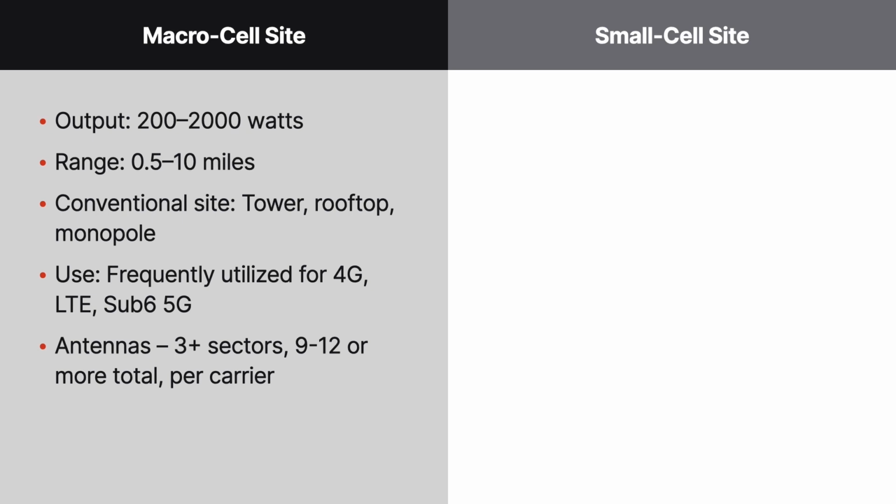On the bottom, usually on the ground, you'll see an equipment platform that has the cabinets. Those cabinets contain the radios, and the radios are the ones that transmit and receive the signal. You'll see power and telco. Power is the obvious, it's electric. The telco is usually the wire that runs from there to the network, and it's often trenched under the ground.